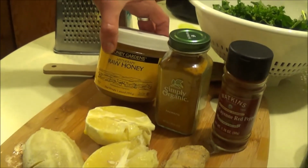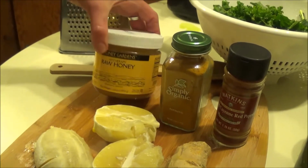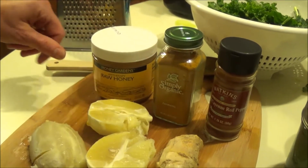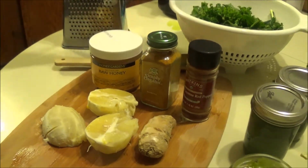The honey actually has antimicrobial properties when it's raw honey, especially preferably local too. And it helps the body to heal itself. Lemon also alkalizes the body, so that's very good for you. And the gallbladder? Flushes the gallbladder.